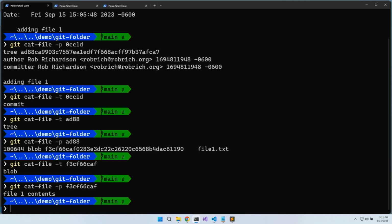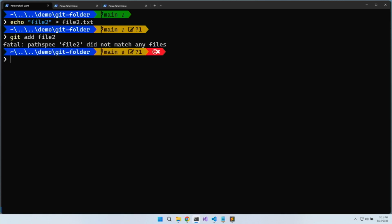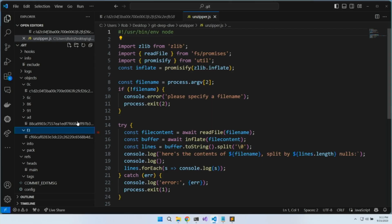Well, let's commit some more content. Echo file2, I'll redirect that to file2, git add file2, git commit -m, adding file2. And now we have a couple more things in our objects folder than just those three. We have three more: a new commit node, a new tree node, and a new blob node.